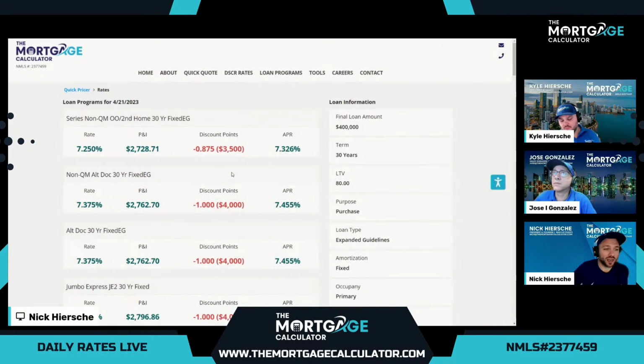Now remember, this will be a higher rate, but this is a solution, right? So our borrower wouldn't qualify otherwise. So great option here, 7.25 rate for 0.875 discount points and costs, and a final APR of 7.326. So remember, the conventional rates was around 6.6 something. So just a little bit higher than conventional. We're here with some great options for our bank statement borrower who would otherwise not be able to get this home. So a little bit higher rates, very comparable. Definitely recommend our borrowers out there need a little bit more income, check out some of these options.